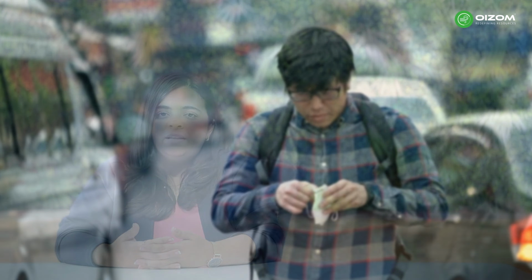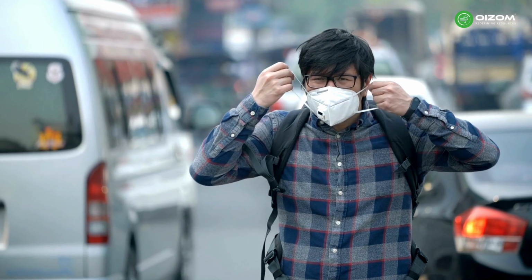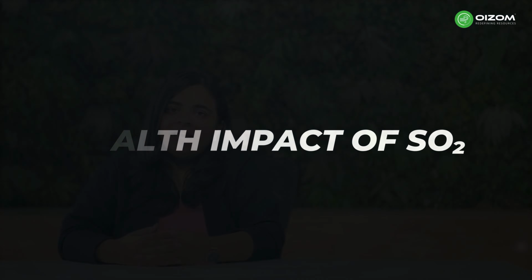After exploring the sources, let's take a closer look at the health impact of SO2. Sulfur dioxide, SO2, might be invisible to the eye, but its impact on health and the environment is impossible to ignore. SO2 plays a major role in air pollution. SO2 is more than just a gas, it's a respiratory hazard.